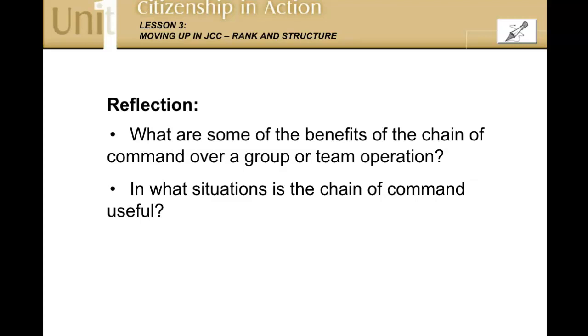Folks, this concludes Lesson 3, Part 4, and we're going to be moving into a new unit and a new lesson for the next stage.